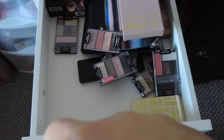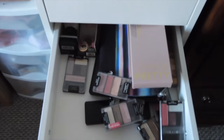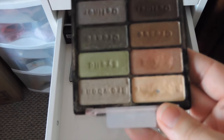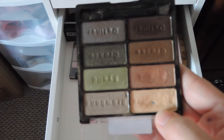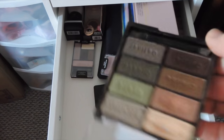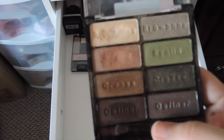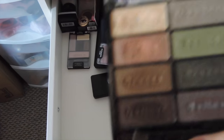Next one is also one of the Wet n Wild 8 color ones, and this is the one in Comfort Zone. This is a very spoken about palette on YouTube, and let me tell you, it is totally worth it. Beautiful colors. I've already hit pan on this one up here. It's so worth it. I love this palette so much, and I will be keeping this one. These are like earthy colors. Love this. I need to use this more.